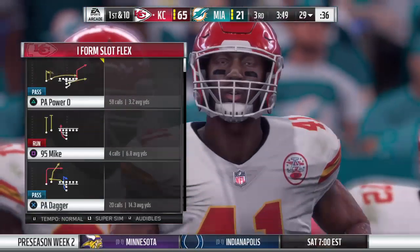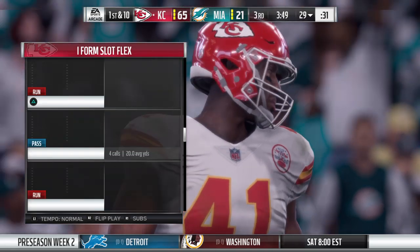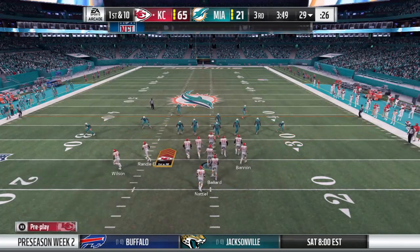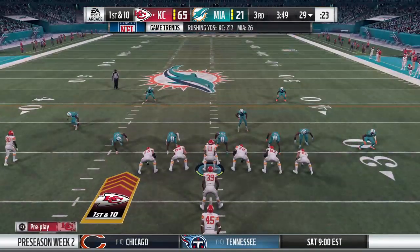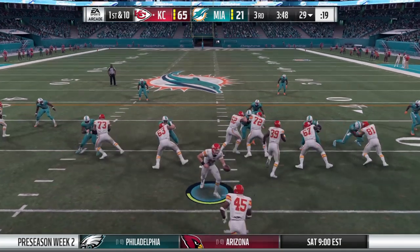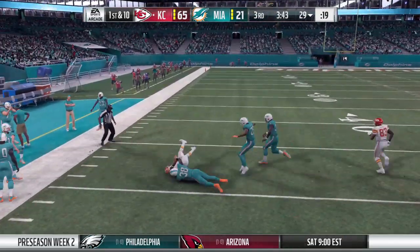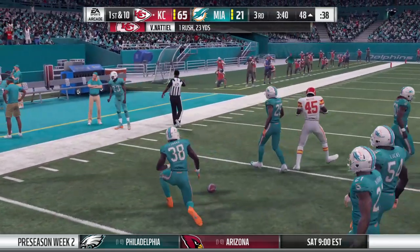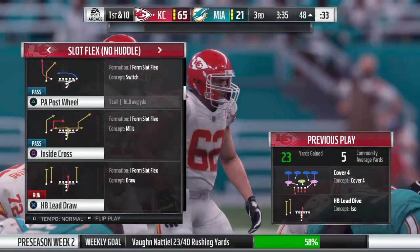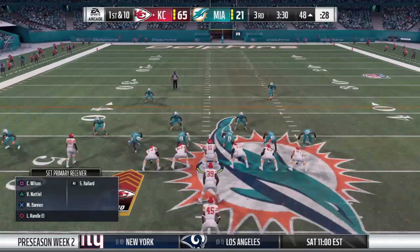Out now the Chiefs offensive unit ready to do battle again. Taken down, but not before he gets into enemy territory. 23 yards on the pickup there and a first. Hurry up, here we go.